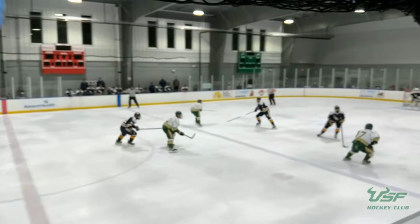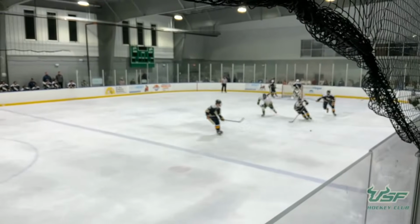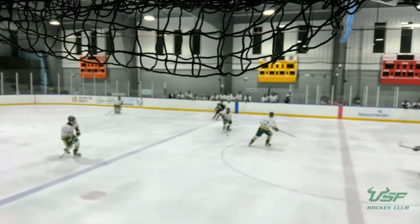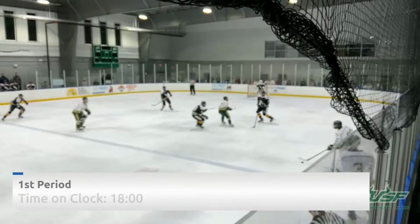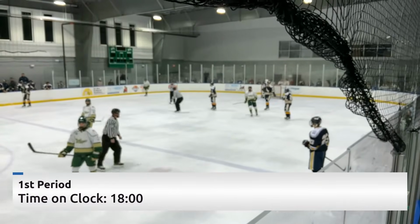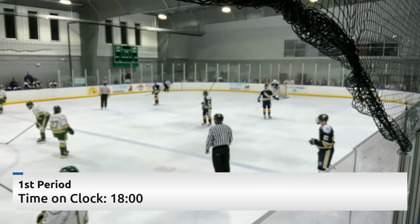Grant Dietz looking to turn on the Jets. Can he get another goal? Dietz with the puck, trying to be nasty with it. And he loses it. But he gets it back. See what he can do now. Dietz spinning around. Oh, man, Grant Dietz making some moves. Gets it to Aaron Kalia, and we have a whistle. Very fast-paced start for the Bulls.